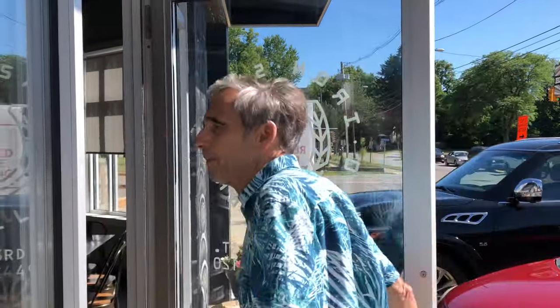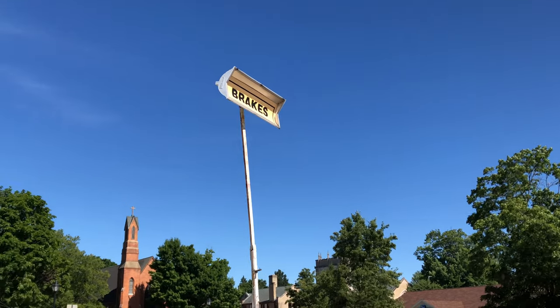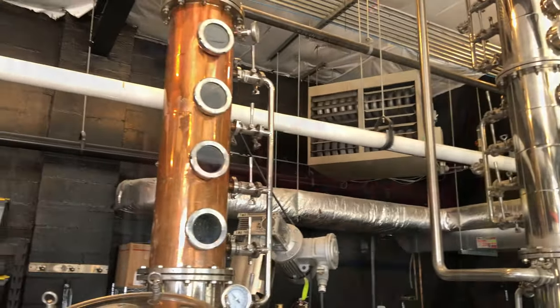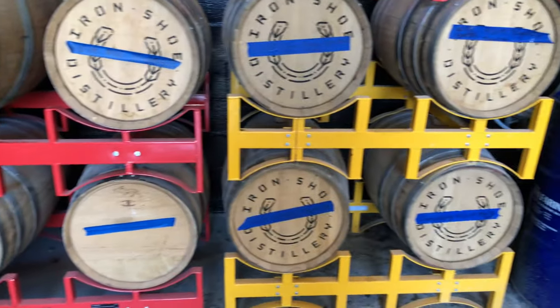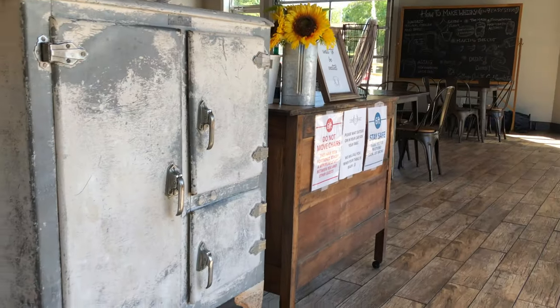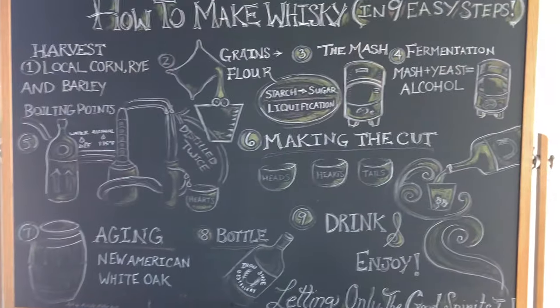Here we are, Iron Shoe Distillery, Niles, Michigan. This is going to be fun. It's a small craft distillery. Let's go inside, check it out. Iron Shoe Distillery made its home in a building formerly used as a muffler shop and later a gas station. In addition to distilling spirits, Iron Shoe is serving up some truly delicious eats and cocktails in its restaurant and outdoor patio.